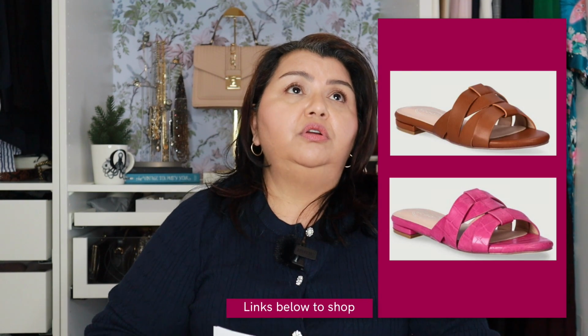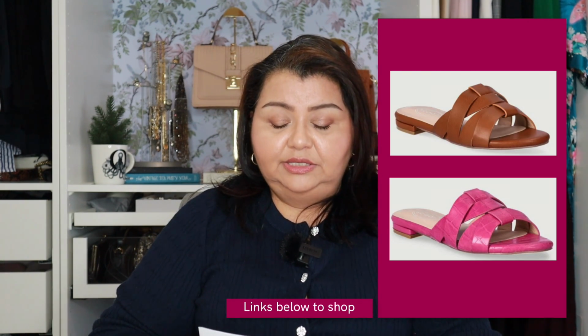I'm wearing this with the Scoop crossover band slide sandals. They have the colors cognac and pink croc in these sandals. I picked up the cognac pair. Size 7, cost is $28.